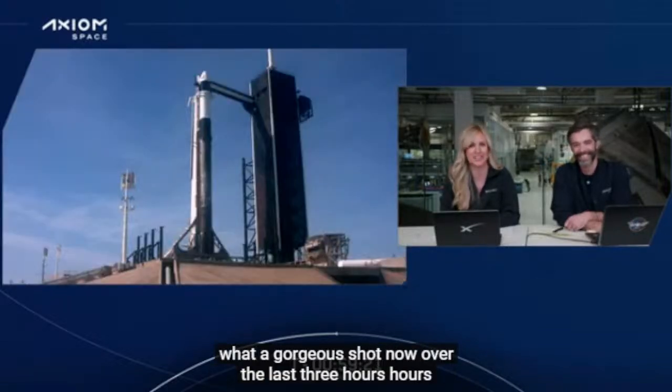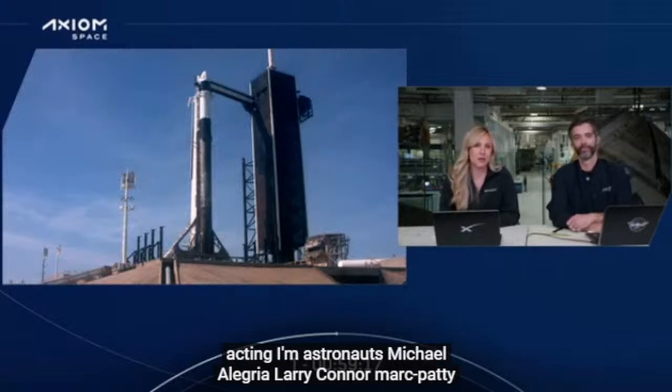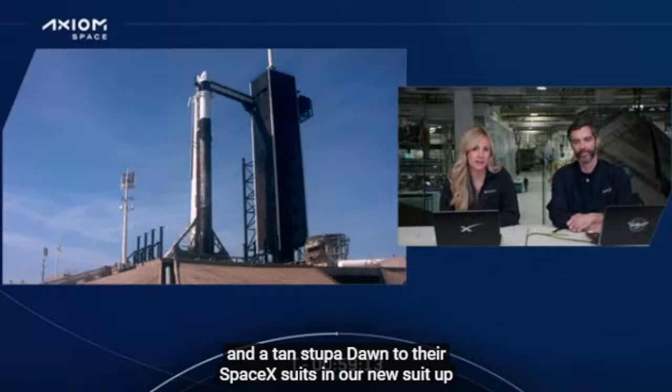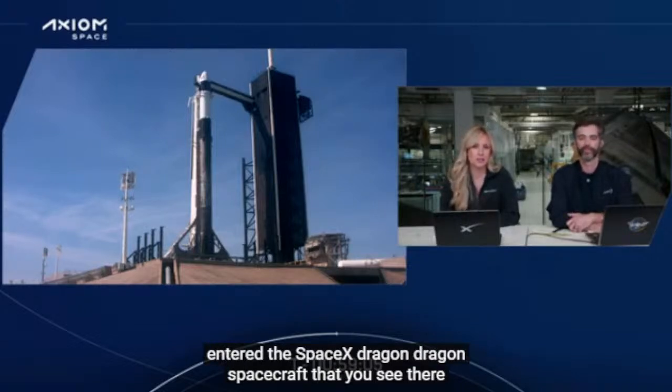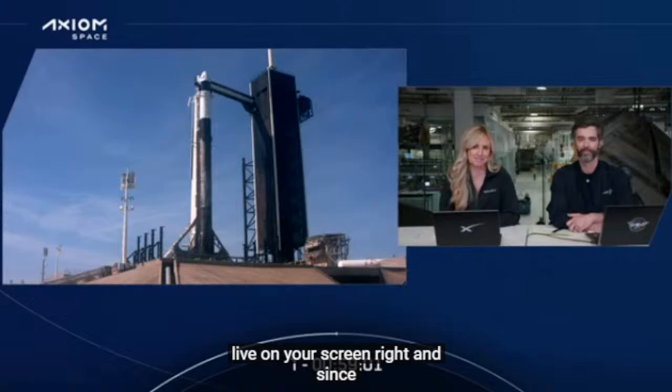What a gorgeous shot. Now, over the last 3 hours, Axiom astronauts Michael López-Alegría, Larry Connor, Mark Pathy, and Eytan Stibbe donned their SpaceX suits in our new suit-up room and were then transported to the pad where our crew entered the SpaceX Dragon spacecraft that you see there live on your screen.